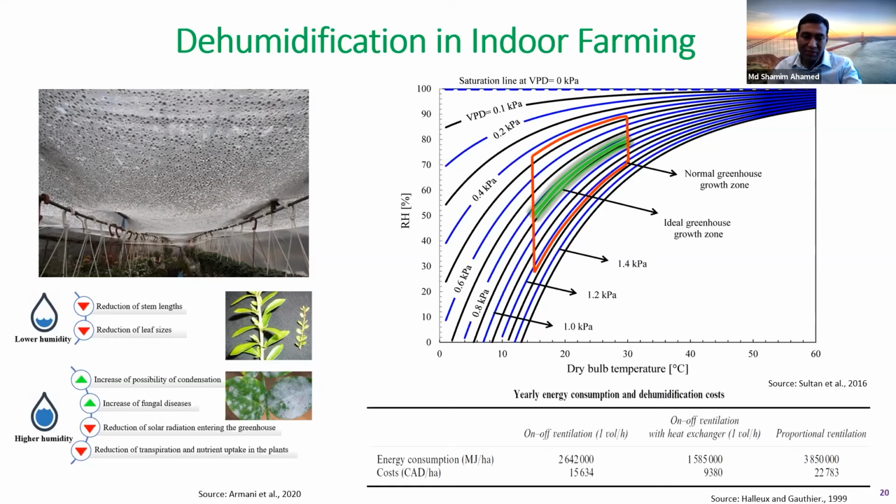The common technique for dehumidification currently used is to use outdoor air for ventilating and expelling the humid air from the growing space. But based on these studies, you can see that for cold regions this is one of the major problems, and the dehumidification cost is significantly high. Per hectare, it could be 22,000 Canadian dollars only for dehumidification.